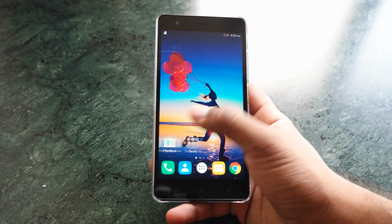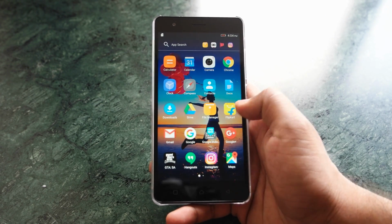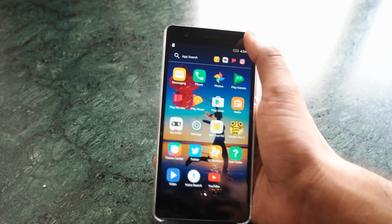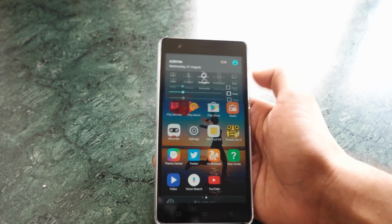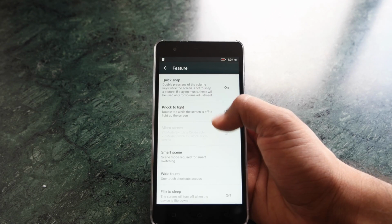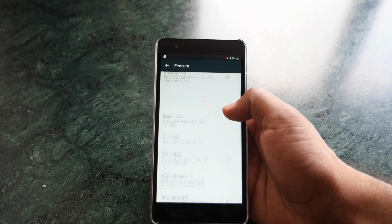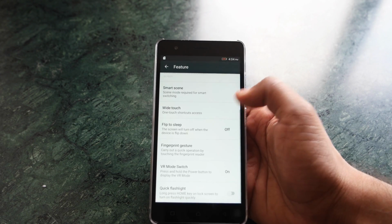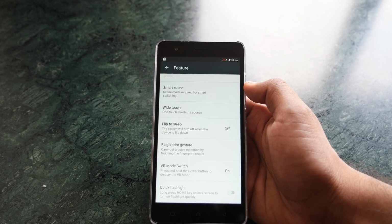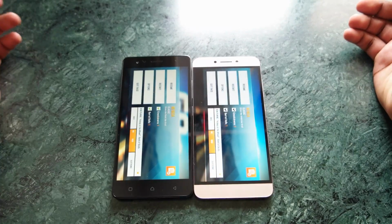Now the software present on the Lenovo K5 Note is mostly stock Android like, which I really like and appreciate. But we do have some features which they have included in the settings panel. If you go into the settings, you'll see something called feature, where you will see a lot of different features like quick snap and double tap to wake up the screen, which a lot of people like. We also have smart scene, white touch, flip to sleep, fingerprint gesture, VR mode switch and quick flashlight. So there are quite a few software features available on the Lenovo K5 Note.